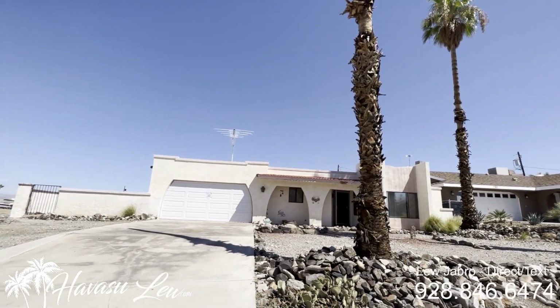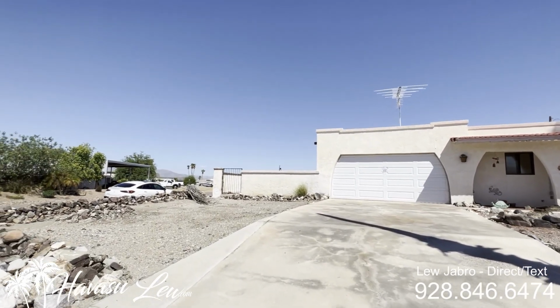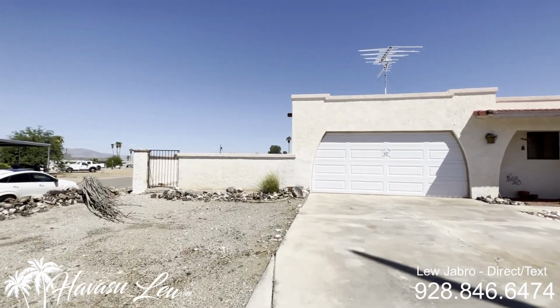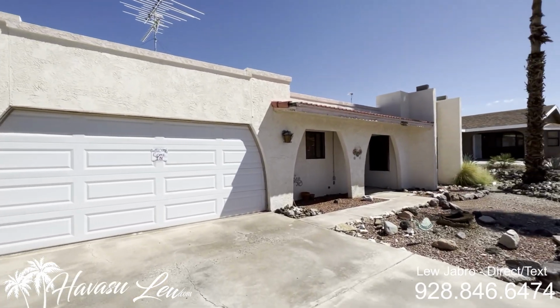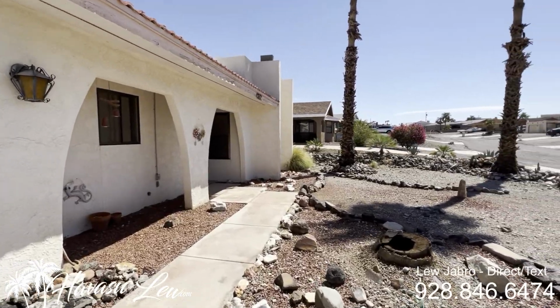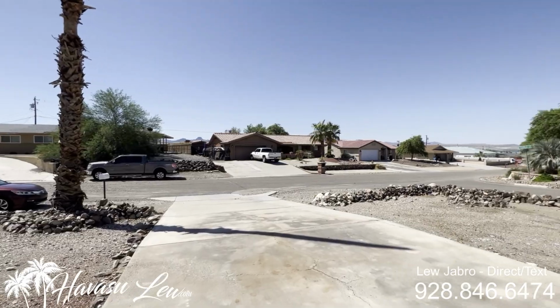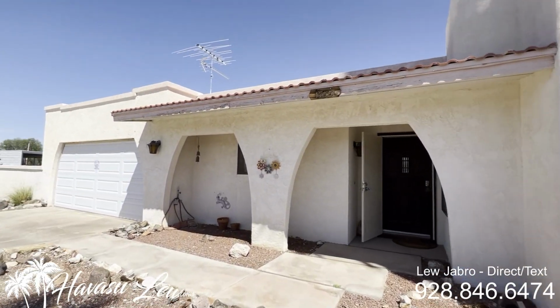So also this is like an estate sale, inherited type property, so it's being sold in as-is condition, so kind of what you see is what you get. It's just a due diligence type deal, so we just make sure we do all our due diligence within the 10-day inspection period. Make sure there's no deal killers in there. All right, let's go on in and check it out.